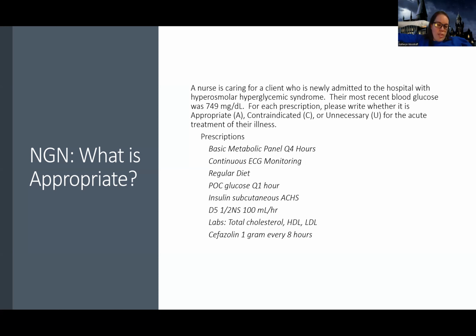The next one says insulin subcutaneous AC and HS, which means before meals and at bedtime. Do I think they need their insulin before meals and at bedtime? Well, if I give it just before meals and at bedtime, and subcutaneous, they could get significantly worse. They need regular insulin given IV as a continuous drip. This is a hard one. I don't know why I put this one in here to make my life so difficult. But I would say it's probably contraindicated, because it could cause harm by leading them to stay in their state of HHS for a lot longer.